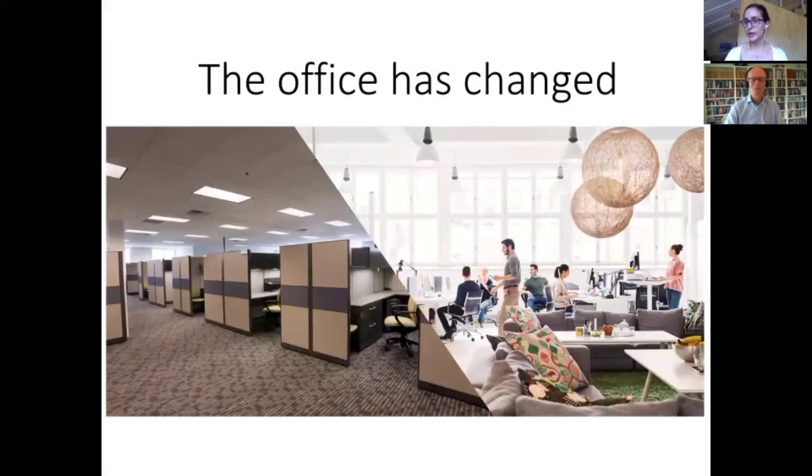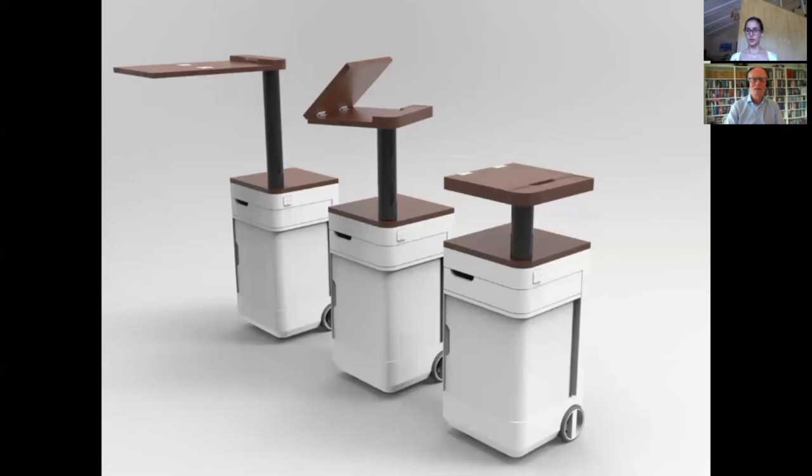It can be for working, or for lectures, sitting on a sofa, having it run down, standing up while giving a speech, running it up. There's a storage compartment, and it's electrically powered in the height adjustability, and with small wheels you can drive it around.